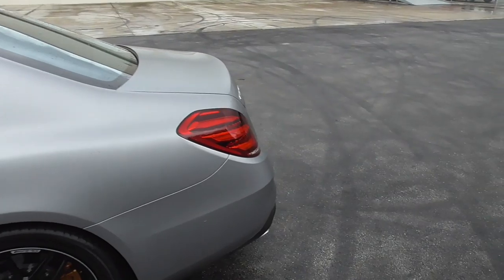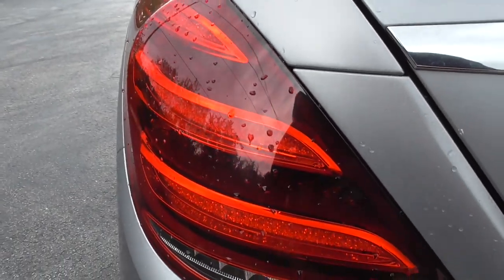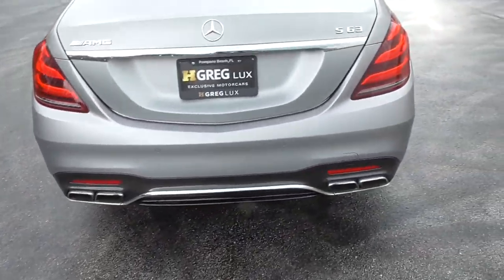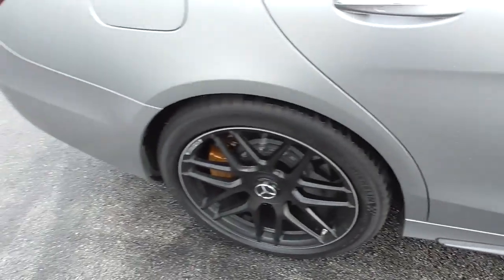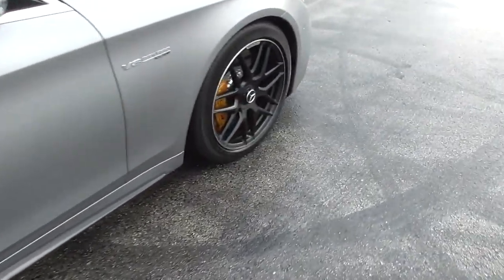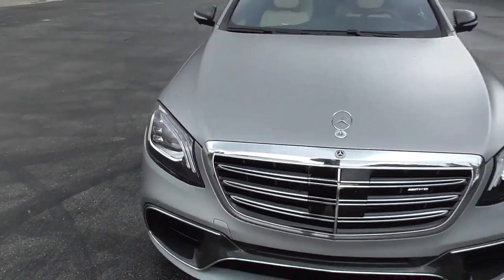Now on the outside, not much has changed. It really is kind of a light facelift, both in and out. You've got these new Stardust taillights, which we'll get a look at in a second. You have the new bigger diffuser, more aggressive exhaust, but the trunk lid, the main body lines, the roof line, the doors. These wheels are new for 2018. It's got the carbon ceramic brakes, which are absolutely massive. And of course the front bumper, the grille, the headlights are all new.